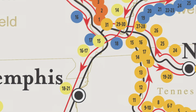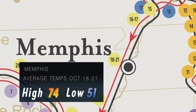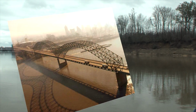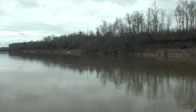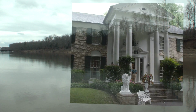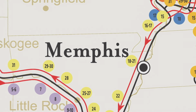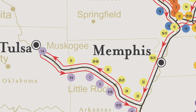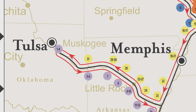Our destination is the lower Mississippi and Memphis, the other quintessential river town in the United States. Memphis truly has it all: museums, planetarium, art galleries, botanical gardens, and one of the most popular tourist attractions in the country, Graceland, the home of Elvis Presley. After Memphis, the Mississippi River takes us to the Arkansas River. Our first significant stop is Little Rock, Arkansas, which is the home of the Clinton Presidential Library.